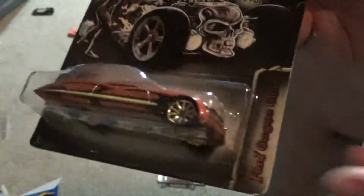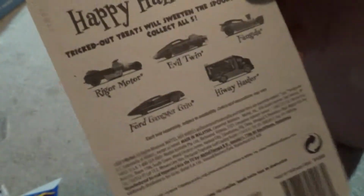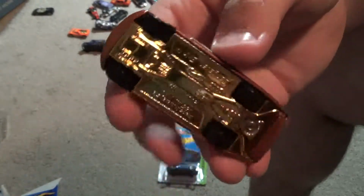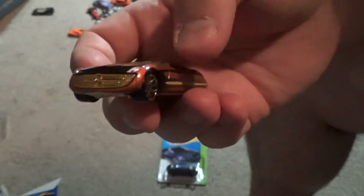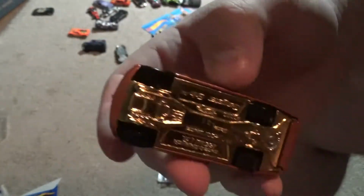Next up right here is a model from a Halloween series, though I cannot really be sure exactly when this was released, but this is a release of a Halloween edition of the Gangster Grin. And there you go. That's the Gangster Grin out of its packaging. And it also has a gold base, just like Speed Blaster. But it also has a gold grille and some gold rims on the sides of its two front wheels.